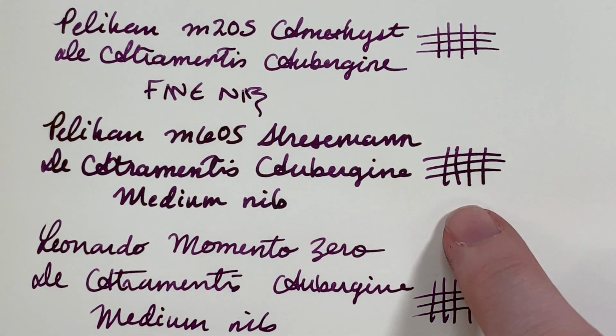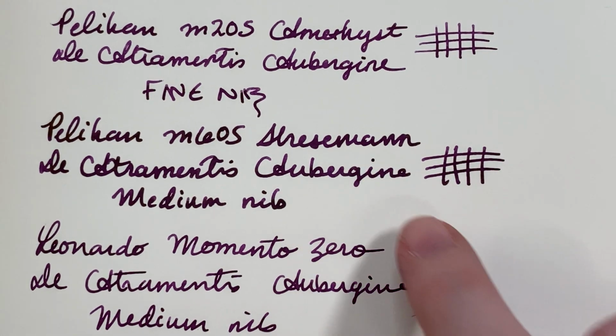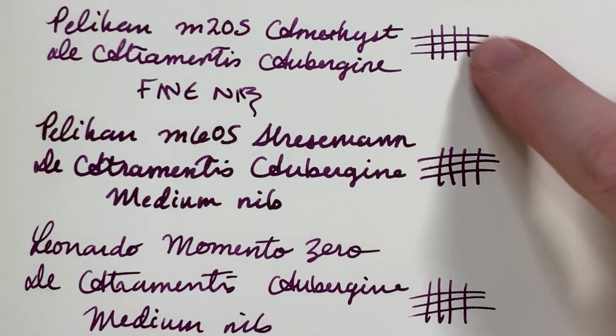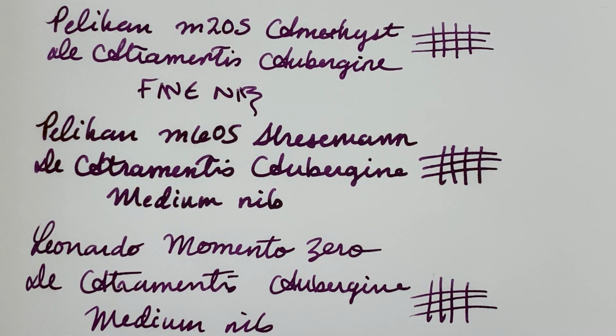And again, I really used to enjoy this thickness, but I find myself moving backwards and wanting to use thinner nibs like this. I'm very happy with the width of the fine nib. Very, very happy. I really like it. All right, so that was the Tomoe. Let's do Midori.